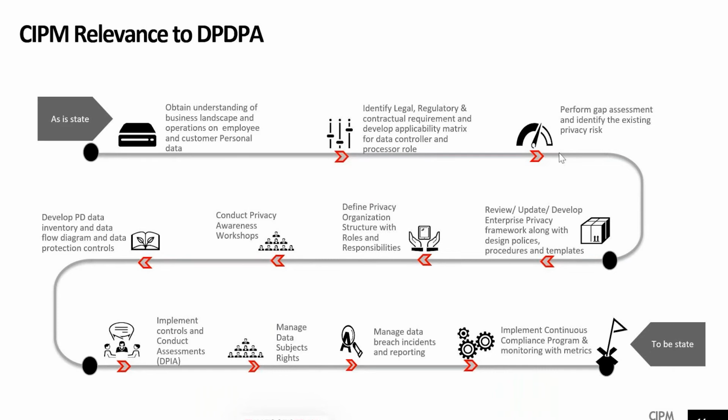Then you will be developing the policy and procedures. When we say procedure, we have to look at every aspect of your personal data handling within the organization. We will be developing all the corresponding procedures, and we will be defining your roles and responsibilities as part of your privacy policy, and also your governance structure.